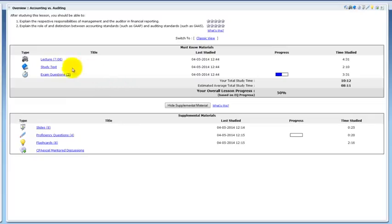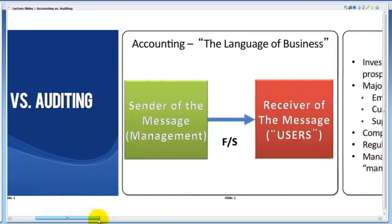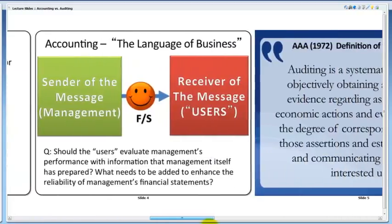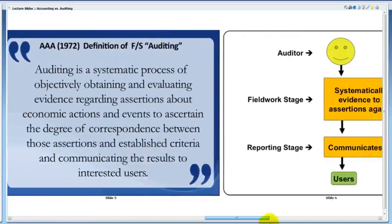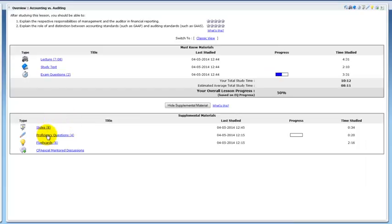Okay. So they also give you some supplemental materials down here. So here's the slides from the lecture that you can come back and review. I don't know how much I would use them, but some of you might find them useful. They also give you some additional proficiency questions. So this is very similar to the exam questions. You take them and learn from your mistakes there.